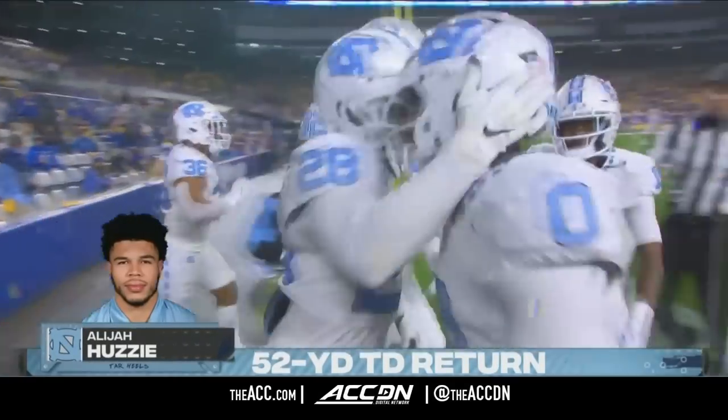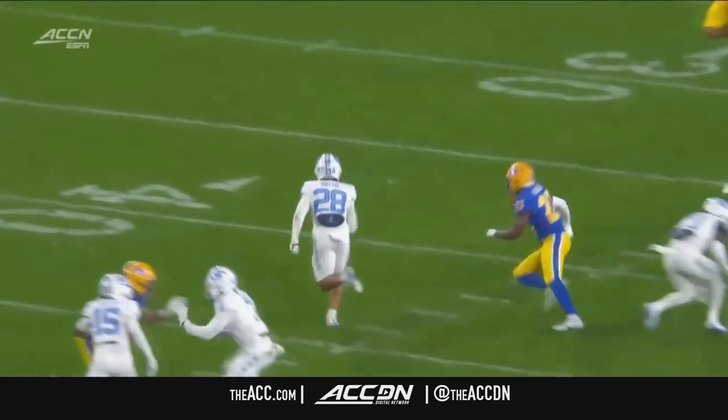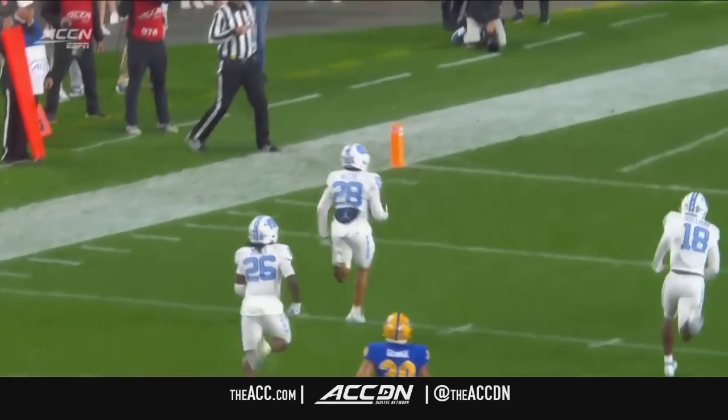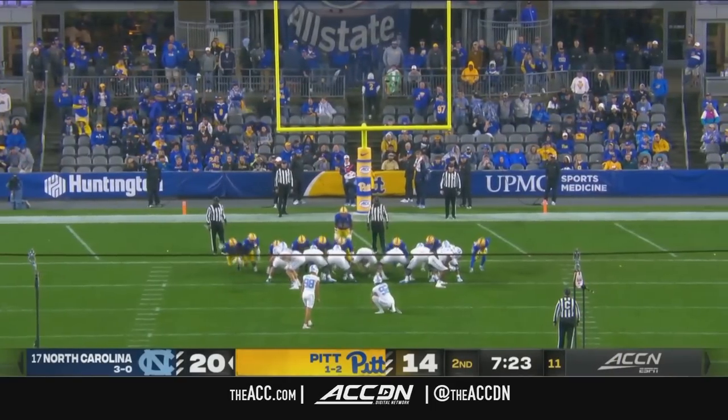Speaking of the portal, what a find this kid's been. He had a chance for the return, obviously gets it around midfield, and then the last return went to the right. He winds this one back, picks up a good block by DJ Jones, and he's shown it in the return game.